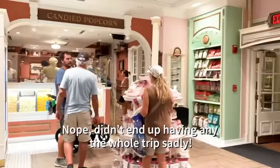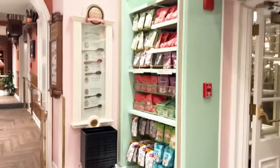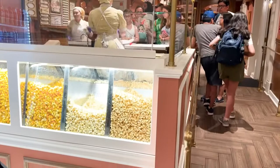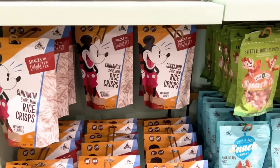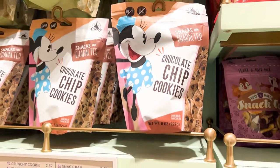I may get some popcorn, though. Disney popcorn's always good. I know it's just popcorn, but... Let's see what they got. What are these? Cinnamon Swirl Mini Rice Krispies. I never saw those before. And all the Chippendale ones are always like snack mixes, like trail mix and stuff. Ooh. Those are new, at least from when I was here last. They're little bags of cookies.